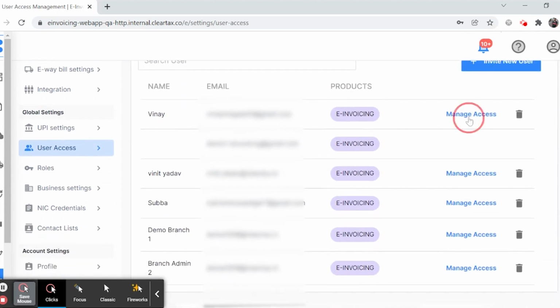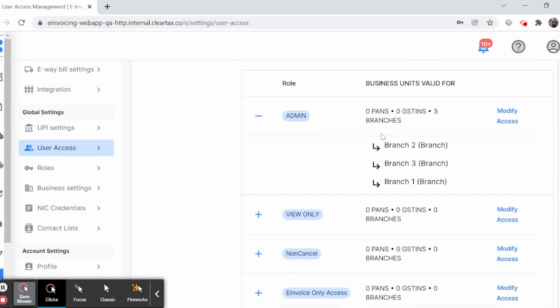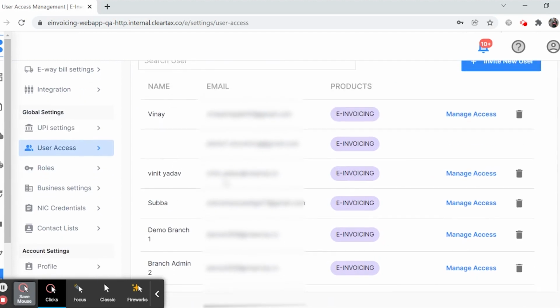If you want to change any access for these users, you can click on manage access and modify any access that you want. You can already see how many accesses they have. So this user has admin access to 3 branches, that is 1, 2, and 3. If you want to modify any of that, you can do that from the screen. Go back to user management, you can see the list of users again.